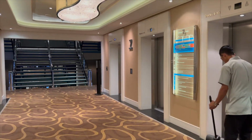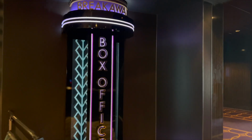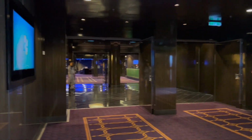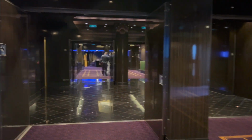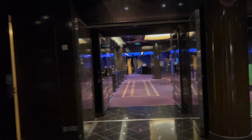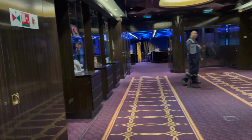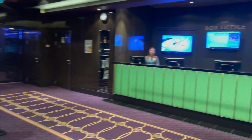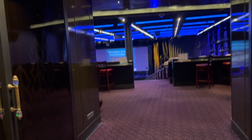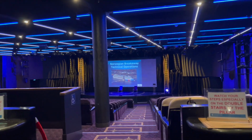But here we are on the other end of 7, and on this end of 7 is also the box office. This is where we came on embarkation day to book our shows for the week. There's nothing going on right now in the theater. It's at the forward end of deck 7. It's where obviously your shows are going to be going on, which right now on Breakaway the shows are Six and Burn the Floor. And there's the box office. They will help you book your shows, especially right when you get on. Just come to the box office and book your reservations for shows for the week. That's the best thing to do.